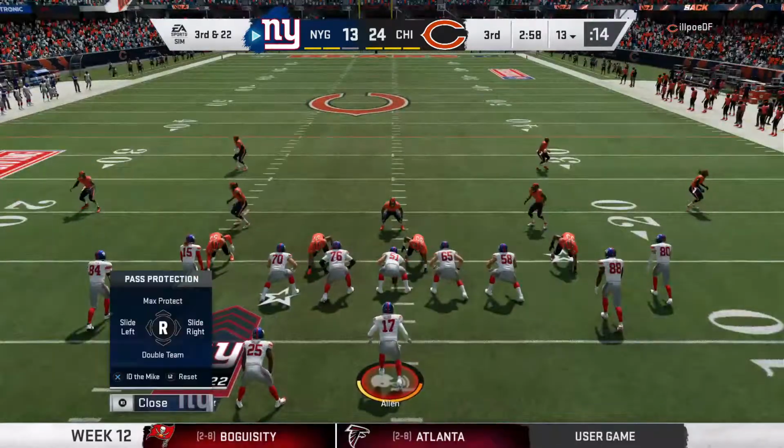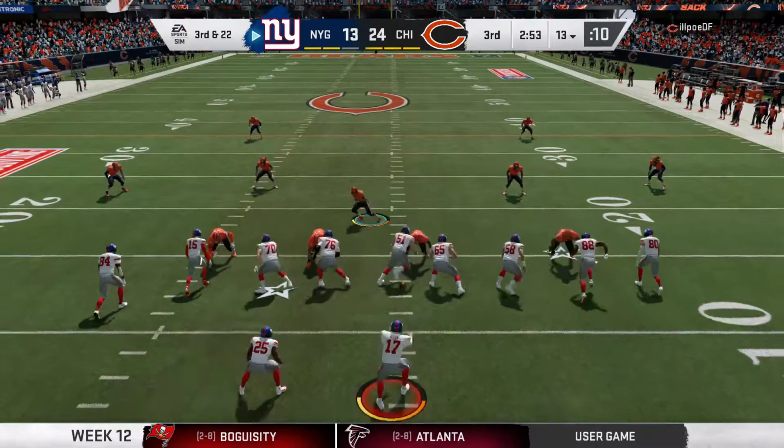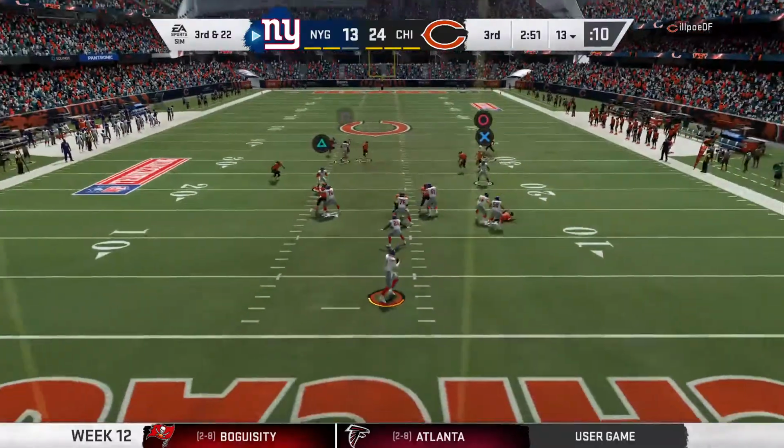You go tight. You got alert. You got tight right there. Out. So they fake the handoff. Now Allen.